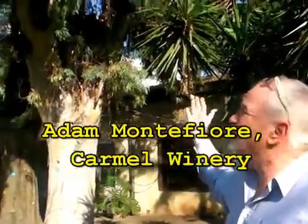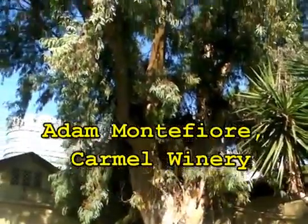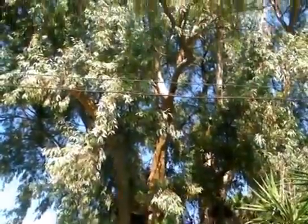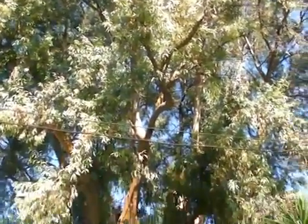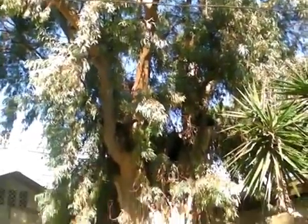This is just outside my office at Rishon LeZion Cellars. Look at this eucalyptus tree. Look how big it is. I have pictures from when the winery first started, when it was a tiny small tree. Look how it's grown. And think of the history that this tree has seen.